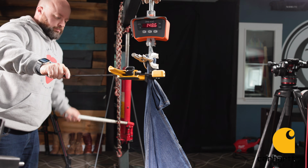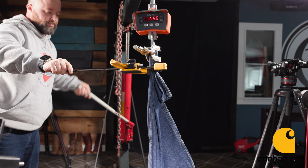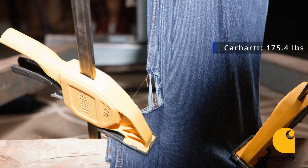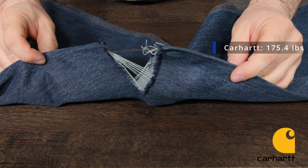Now, just to give you a point of reference, the toughest pair of pants that I've ever pulled apart with these were the Carhartt B01s, and they measured over 300 pounds. So let's see how these do. And the Carhartt failed at 175.4 pounds, tearing at the leg.